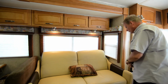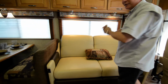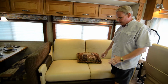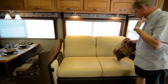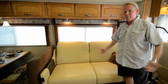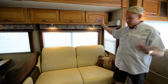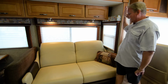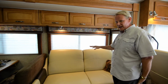This sofa right here is probably my favorite part of the interior of most any Winnebago motorhome. Their furniture and especially their sofa is, in my opinion, the best one on the market. I have had extremely high-end motorhomes here. I'm talking diesel pushers, all the way up to the Prevost buses that cost well over $1 million brand new, and I can tell you none of them are any more comfortable and nicer than what Winnebago uses.